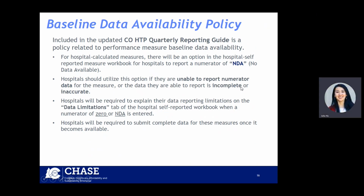All right, so now let's discuss the baseline data availability policy. This was discussed previously in work group slides, but we definitely wanted to highlight it again because it is a critical component for performance measure reporting, especially coming onto the January reporting date. So this particular policy is really focused on program year 1 and program year 2 for hospital calculated measures, so that hospitals can be prepared for their requirements for submission.